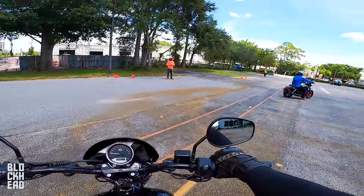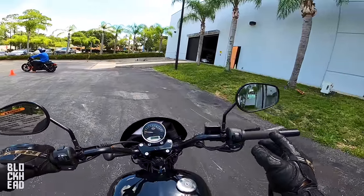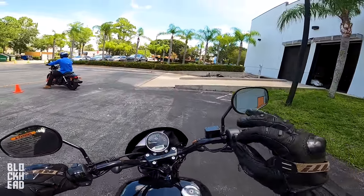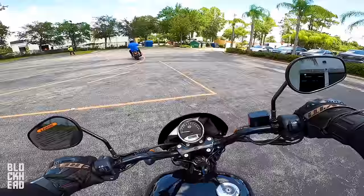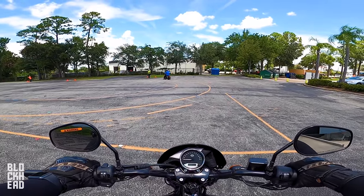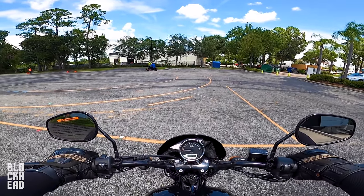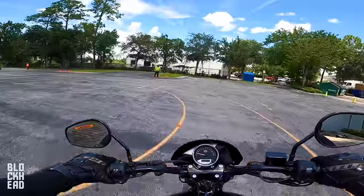Swerve out. Stop. So one of the things with braking is that the front brake is responsible for 70% of your stopping power, and the rear brake down here is responsible for 30% of your stopping power. So whenever you have both of those combined, right before you're locking up the brakes, you have the most amount of stopping power.